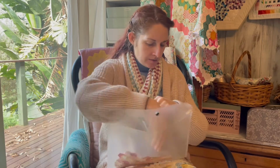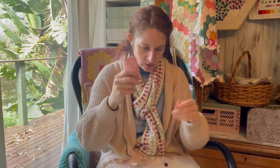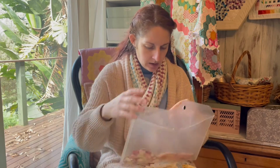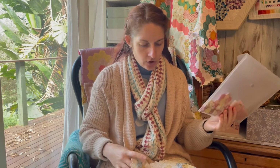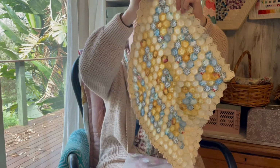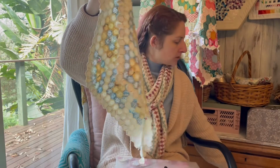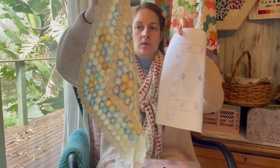These are 1/2 inch, and then I've even got some of the fabrics that I am using, the pinks, cut into strips, ready to make into the flowers. So now I have to decide what I'm going to do with this and how I'm actually going to finish it. I don't know that I want to make it into this quilt anymore.